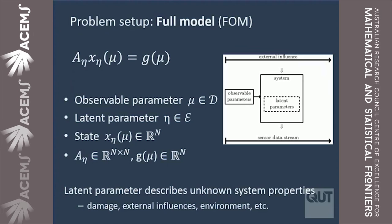And I've broken out the parameters where now I have my mu parameter, which is the observable parameter, the thing that I know, and this latent parameter, eta, which I'm going to write as a subscript because I don't know what it is, but my true system matrix, my A, and my true state, X, depend on this latent parameter.